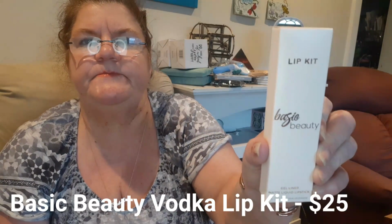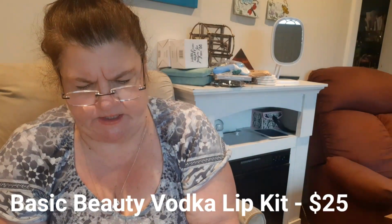Let's see if I can get it. There you go. It's Basic Beauty Gel Liner and Matte Liquid Lipstick. Which, let's be honest, I need all the help I can get with my lips because I ain't got none. I'm getting better at how to work with them, but I'm an old lady, I should have it down by now. And there's the liner color, and it's brown.